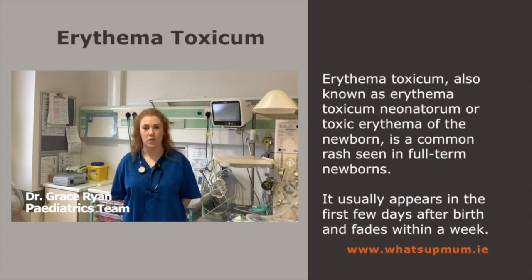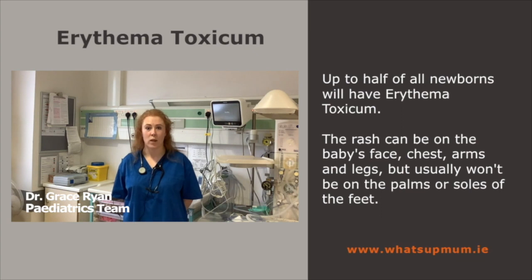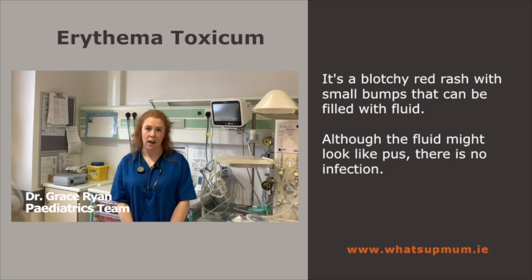Erythema toxicum, also known as erythema toxicum neonatorum or toxic erythema of the newborn, is a common rash seen in full-term newborns. It usually appears in the first few days after birth and fades within a week. Up to half of all newborns will have erythema toxicum. The rash can be on the baby's face, chest, arms and legs, but usually won't be on the palms or soles of the feet. It's a blotchy red rash with small bumps that can be filled with fluid.